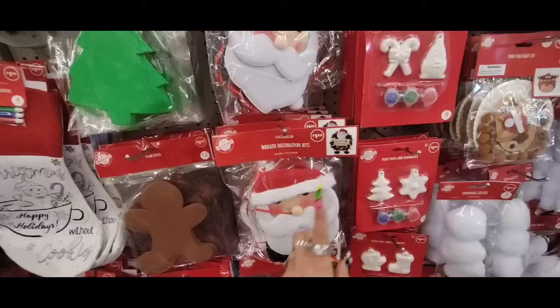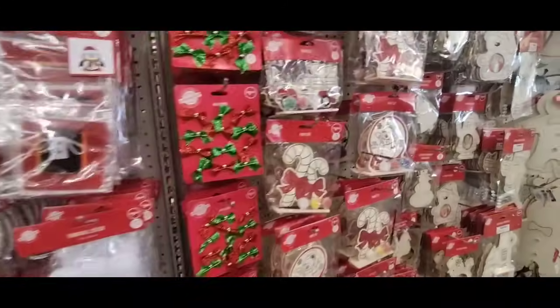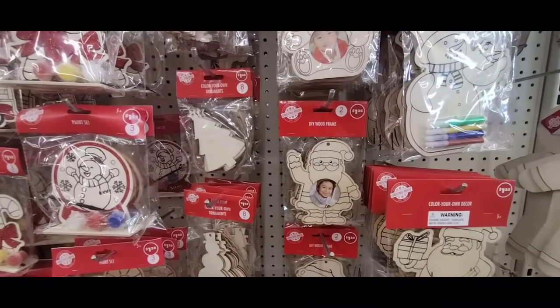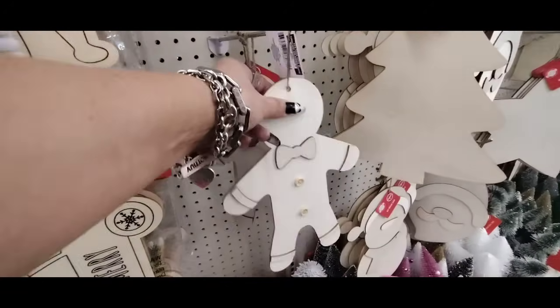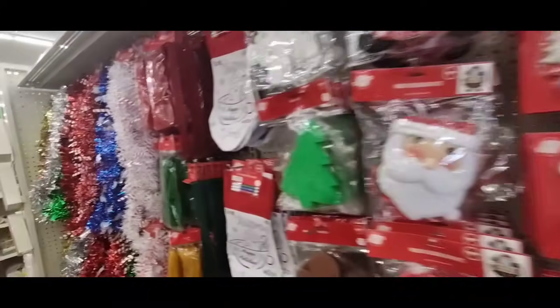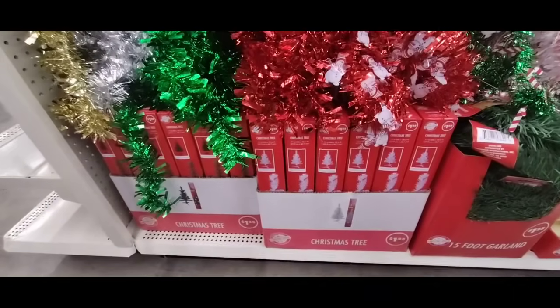And let's see, we have seen the wreath charms. Let's see if they brought out more of the ornaments where you can put the DIY wood frame with the picture. They have it in Santa, they have it in the teddy bear, and we also have it in the snowman. And then, of course, we have the DIY gingerbread man, and the DIY gingerbread houses, and the snowflakes. So, lots of goodies. And I like that they brought out all of their tinsel. And then, of course, we have the white Christmas trees and the green ones. And everything I'm showing you is $1.25.